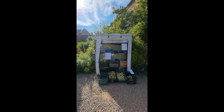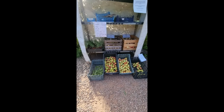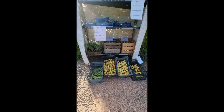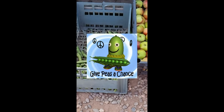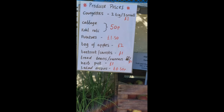This is a little stall, still in the Priorwood Gardens, and it's all the stuff that they grow here. They've got huge green beans. I'm not sure if those are some kind of pea inside. I'm not a gardener, so I can't really tell if it's a bean or a kind of pea. Oh, it's a broad bean or a runner bean. I'm just looking at the list now. The beans are 10 for a pound.